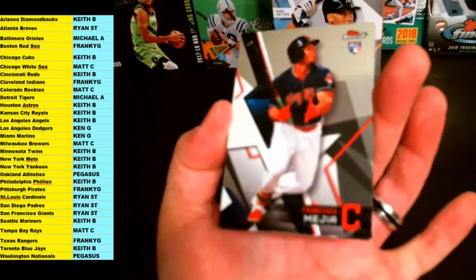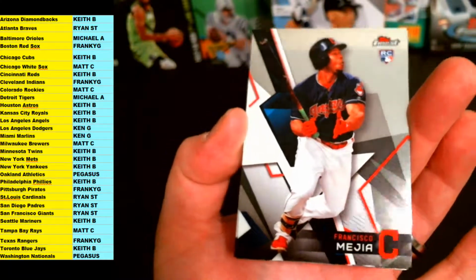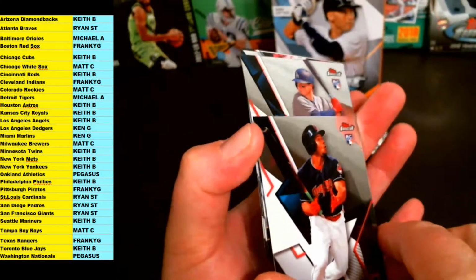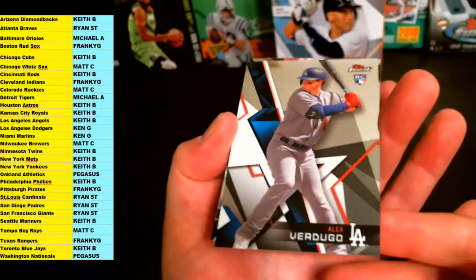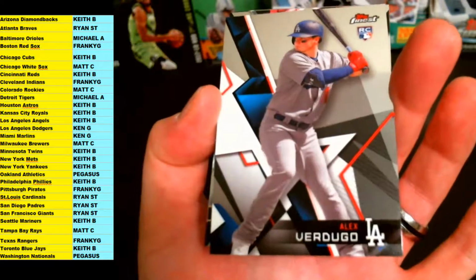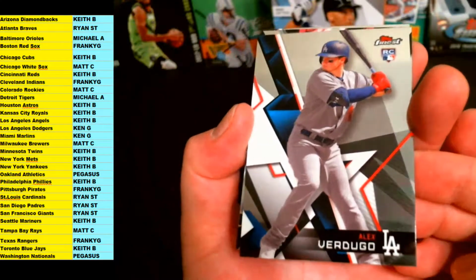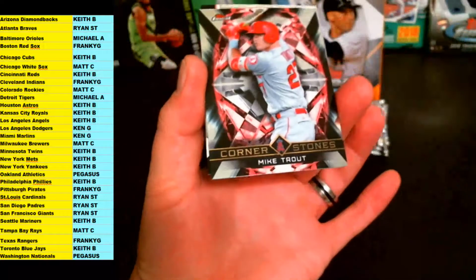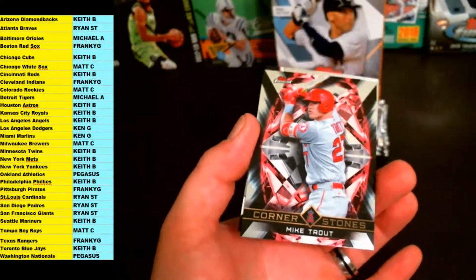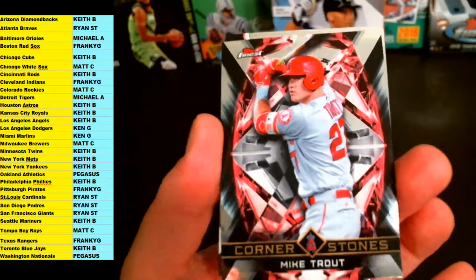Here we go. First up is a rookie for the Indians, Francisco Mejia, Cleveland. That one's going out to Frankie G. And a rookie for the Dodgers, Alex Verdugo, LA, going out to Jimmy Guns. Another nasty cornerstone there for the Angels. Who got the Angels? Keith B. There you go, Keith. Cornerstones insert, Mike Trout.